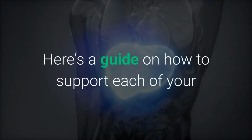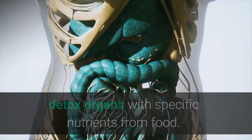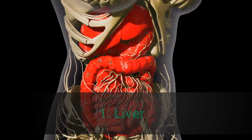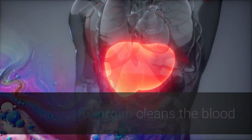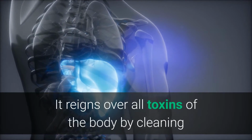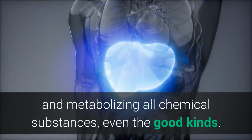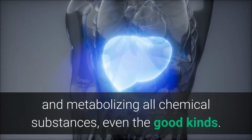Here's a guide on how to support each of your detox organs with specific nutrients from food. 1. Liver. This powerful organ cleans the blood and transforms harmful chemicals for eventual excretion. It reigns over all toxins of the body by cleaning and filtering every ounce of blood and metabolizing all chemical substances, even the good kinds.